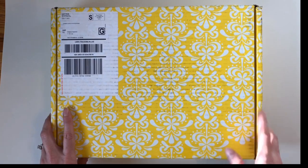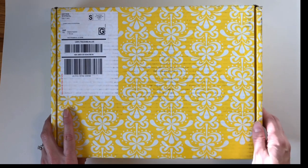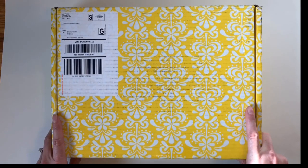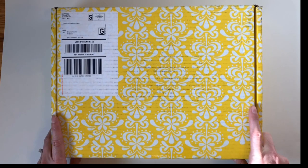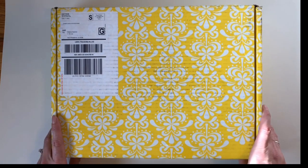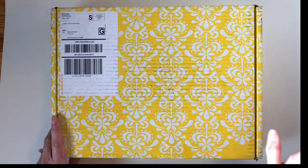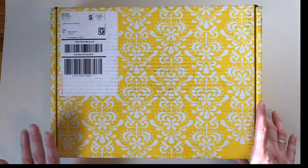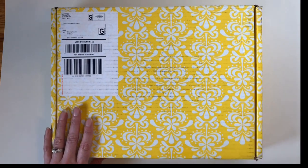I'm sure that all of you that are familiar with planning know exactly what this box is. I just got this in the mail today and I am super excited about it. I did get a few extra things as well, so I just wanted to hop on and do an unboxing video as well as a small haul, and I also got some stuff from Etsy too.